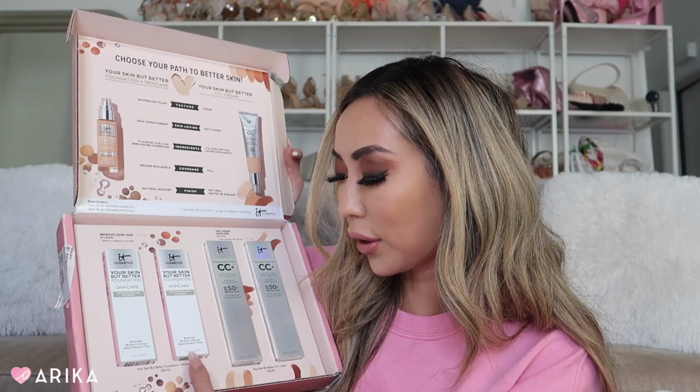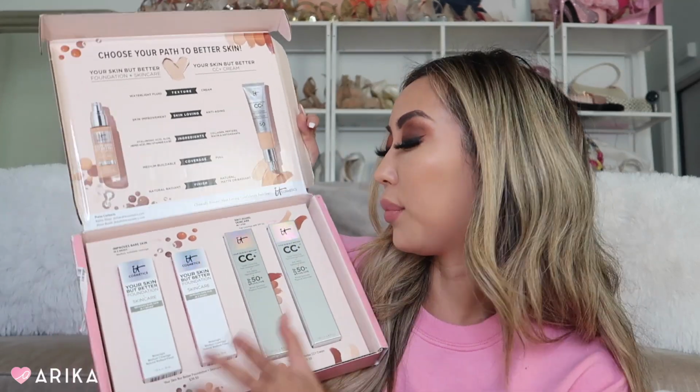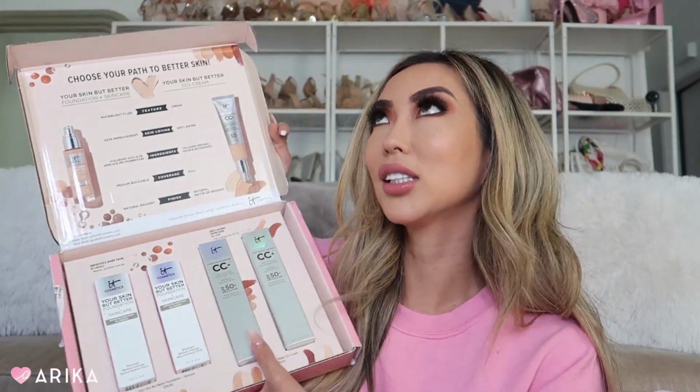And then also, this is their foundation and skincare. It says Your Skin But Better foundation and skincare. So I don't have these, which I'm gonna try. Can't wait, but I do have these and I love it. IT Cosmetics, they just know how to make makeup, you know what I mean? They're really great with it, and it really goes with my skin. I don't feel it ever feeling dry or cracking or anything like that. Love IT Cosmetics. I like how it feels on my skin, so I can't wait to try the new Your Skin But Better foundation and skincare.